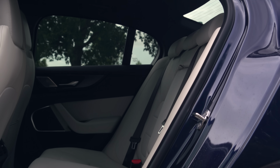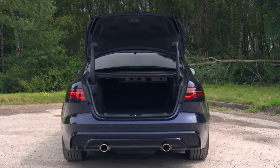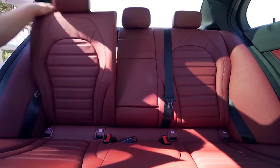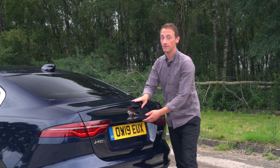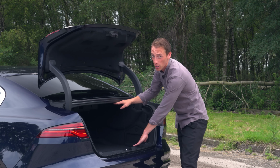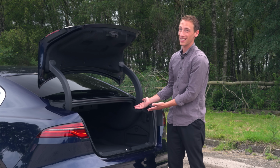Most saloons have fairly limited seating flexibility, and that's true of the XE too. Its rear seats are fixed and can't be folded unless you pay extra for the 40-20-40 split bench. This is a fairly expensive addition, but it does better the 60-40 split rear seats that are offered in some rivals. As for the boot, well, the XE suffers from the same problems as other executive cars, namely a pretty narrow opening and a fairly shallow load bay, and it's really not that wide either, so big bulky items really aren't going to go in here easily at all.